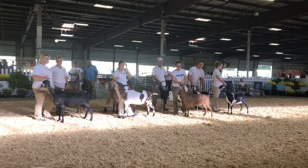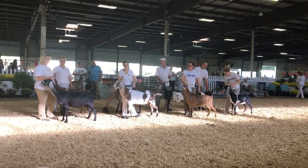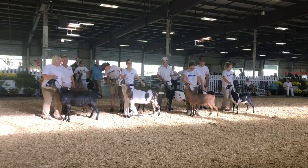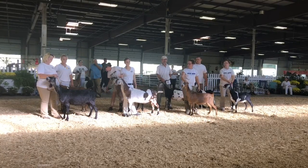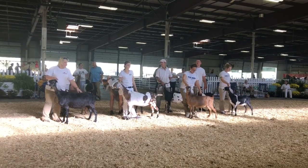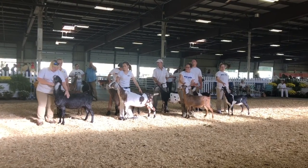But that senior yearling at the head of the line, first of all, she has the advantage that she's maintained that soundness and correctness a year longer, and she's really impossible to fault. I mean, she maybe can be a little bit more open and angular, but really strong in general appearance. Just a really pretty doe to watch on the move. She's going to be my grand champion.